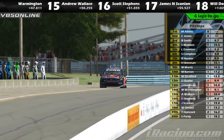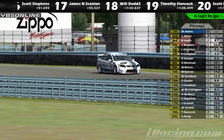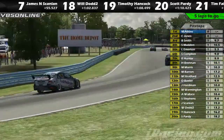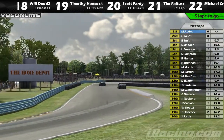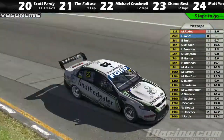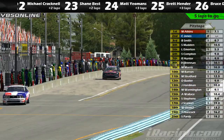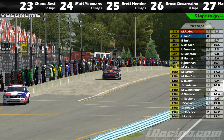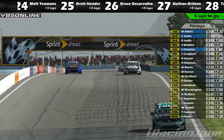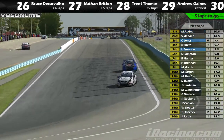He had about 28 seconds between himself and Simon Madden. Very interesting to see how he goes in the pits here. We're going to watch Madden as well. Madden is 2 turns from the start-finish line. Atkins is stationary in the pits. Madden's going to round the final turn. Atkins is still sitting there. Yeah, another 10-second pit stop, and that's handed Madden the lead of this race on corrected order.